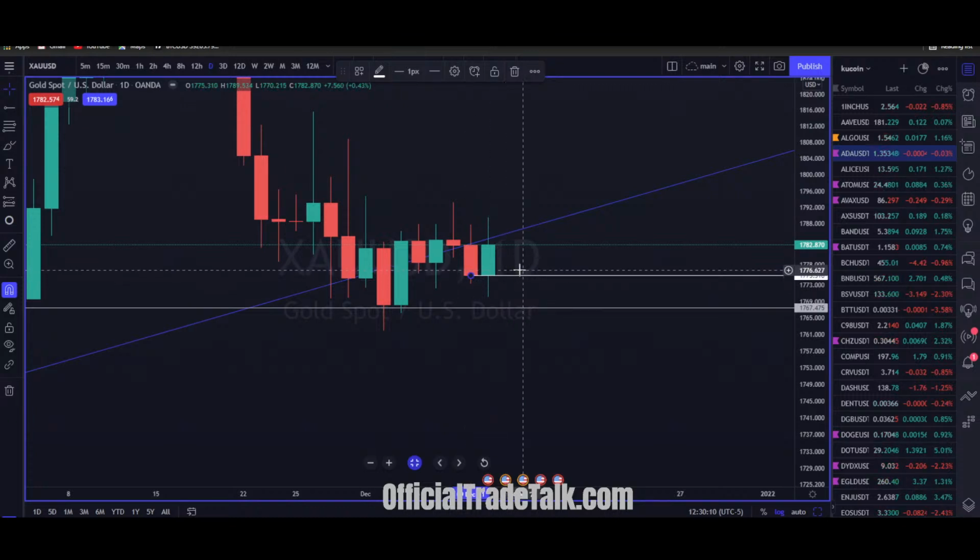If you get below that and you close a 4 hour below it, the next 4 hour candle needs to be a bullish engulfing to stay bullish. If you don't get that bullish engulfing, if you get another bearish 4 hour close, scrap it. You're not looking to take the long because something else is different. Something has changed. Right? But I like a long on gold next week. I do. Don't know if it works out, but I like it.